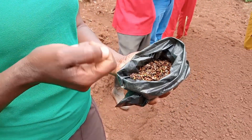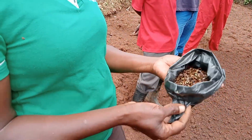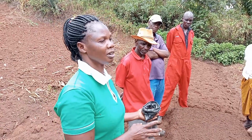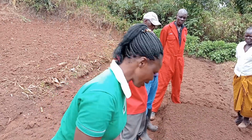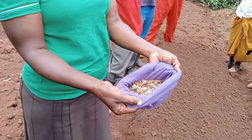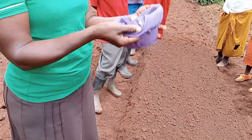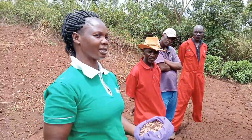So whenever we want to do seed sowing, we have to know the viability of the seed and its dormancy, so that we know how to break the dormancy. Some should be soaked in cold water, some in hot water, and some should be aired, the same way we aired gravelia seeds. You simply air it to break its dormancy, because maybe it has been stored for a long time.